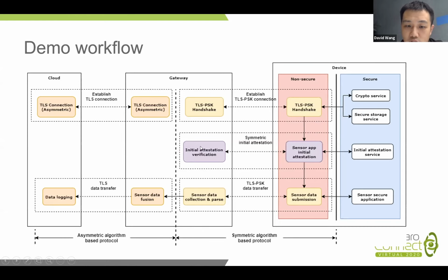And when the connection is established, the gateway will verify the device by sending the initial attestation request, and the device will ask the secure side to sign the initial attestation token and reply to the gateway. So if the gateway is fine with the secure status life cycle of the device, then it will go to the next stage. In the next stage, we create another secure partition running a sensor application. The sensor application is to collect the temperature and humidity data in the secure world and send it to the gateway. And the gateway will forward this data to the cloud.